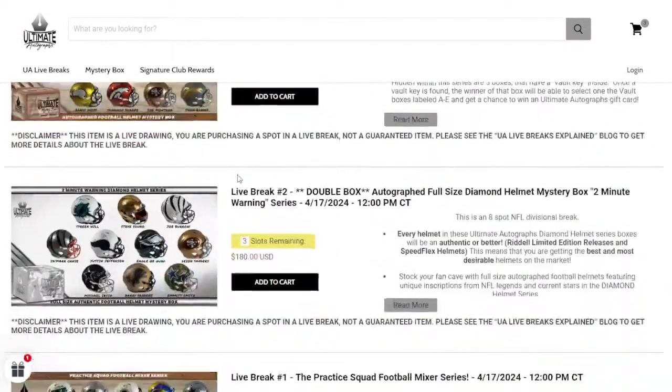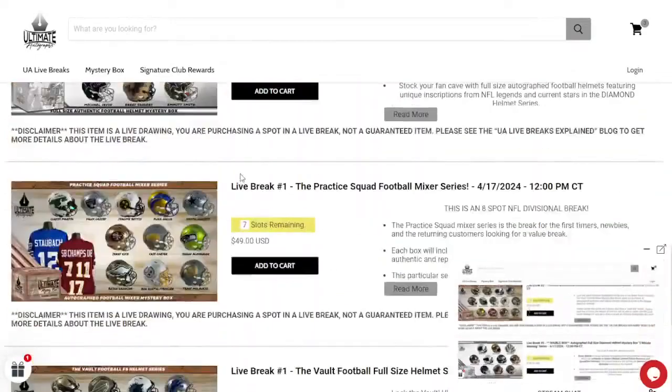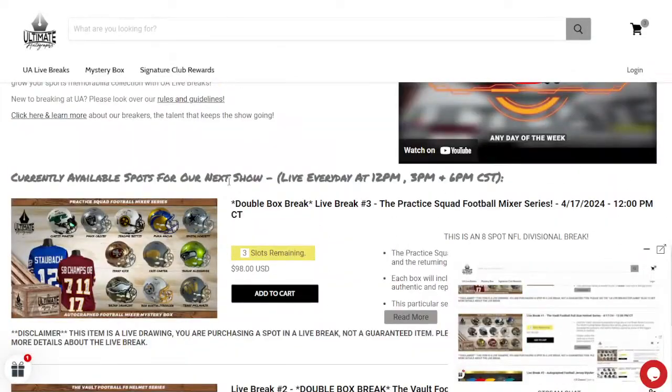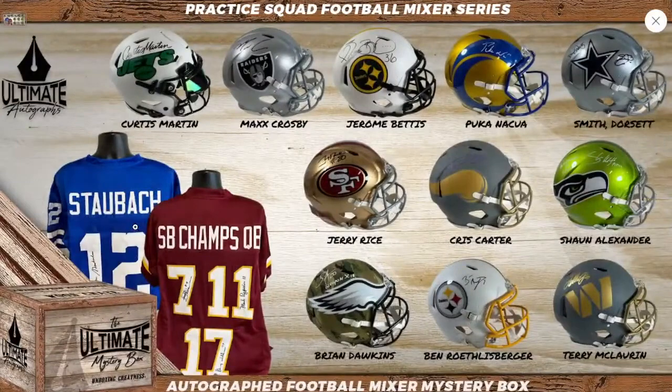Three left in the practice squad. I think the practice squad might go first, Alex, actually. Yeah, it is catching steam here. Michael Bennett wants it. One guy that I think would be the coolest to see in this break is a guy that doesn't sign autographs often, a guy we don't see in the break room very often. That's Big Ben Roethlisberger.